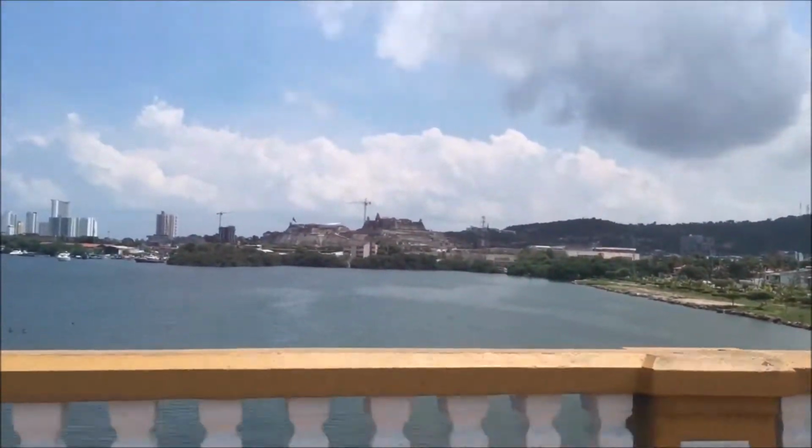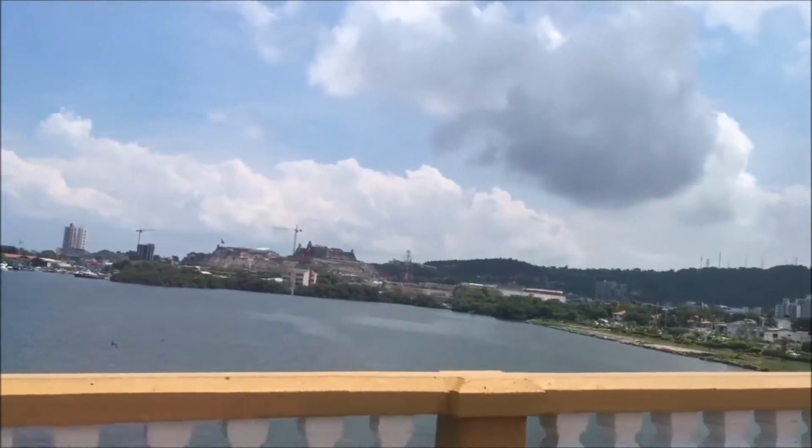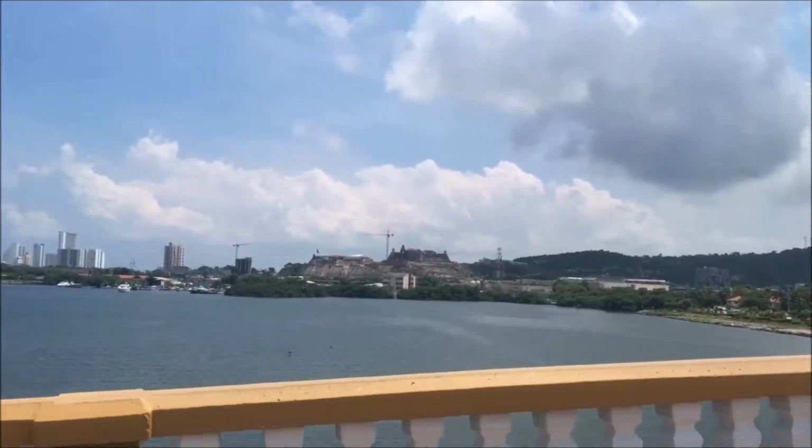El convento de la Popa. Sí. Ahora más adelantico ven en la montaña esa la casa que queda la iglesia. So right at the top there's a convent up here, and then we've got the castle. ¿Ya la vieron allá arriba?